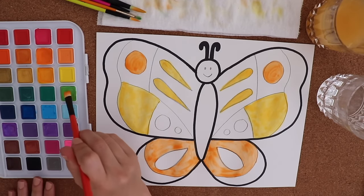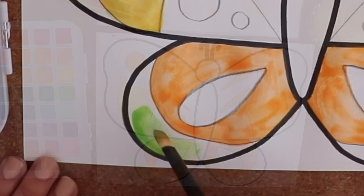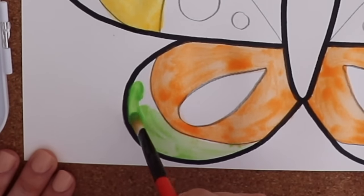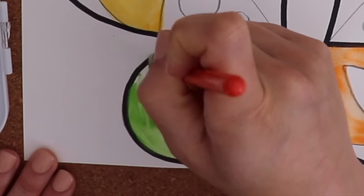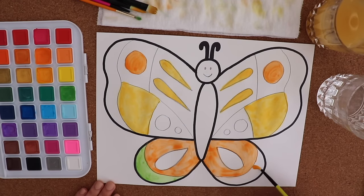Now I'm painting with green to paint the bottom of these lower wings. I switched to a smaller brush about halfway through because I realized it feels easier to paint this shape with a smaller brush.